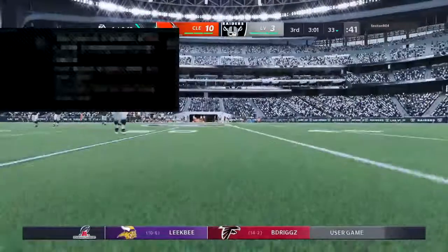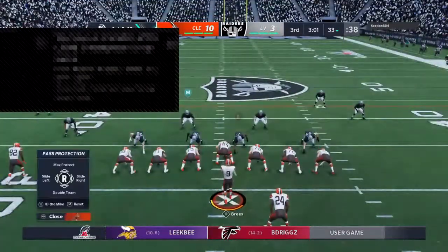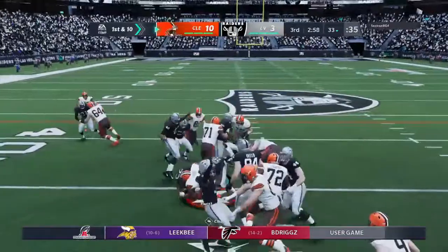Incomplete. He'll have a tough time living that one down. It's one thing, Charles, to drop a pass. It's quite another to drop it on 4th down. And so many teams work on that in terms of locking in on those key downs.